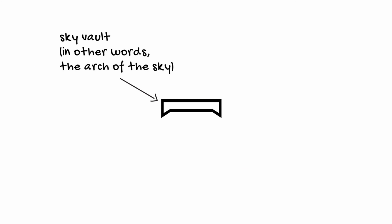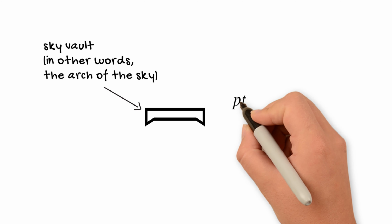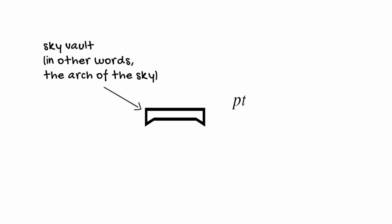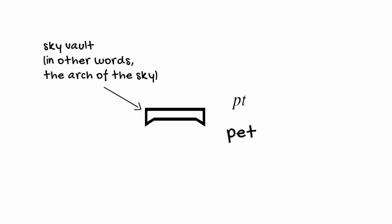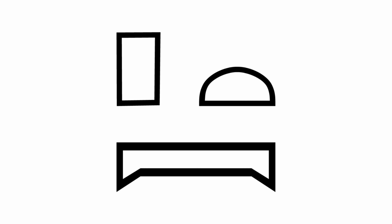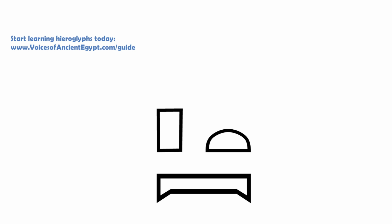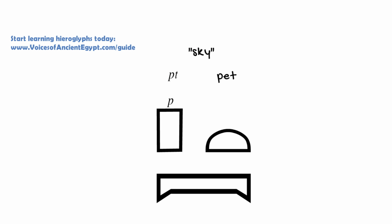So this is used in words generally for things that describe the sky, which makes sense, right? Since it is a sky hieroglyph, and it's used as a determinative. So usually it's used in the word for sky, which is spelled with a P and a T also, and we pronounce this in modern times pet. And then you have the determinative of the sky hieroglyph. Now, occasionally they may use this determinative by itself to stand in for the whole word for pet, but they usually spell it out in this way.